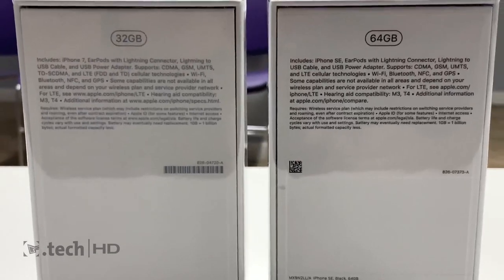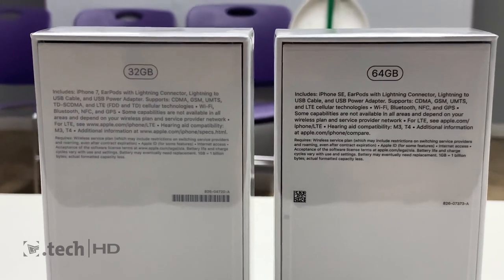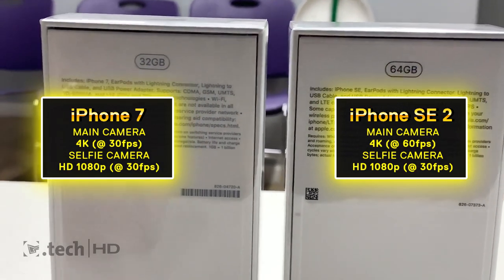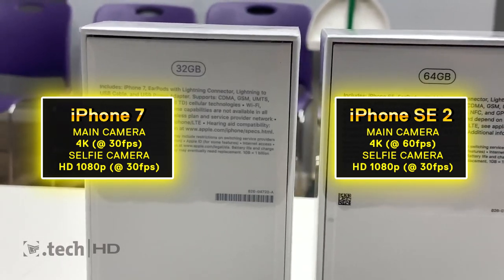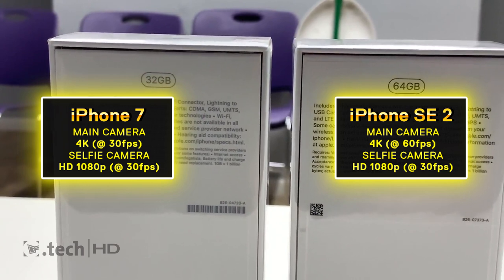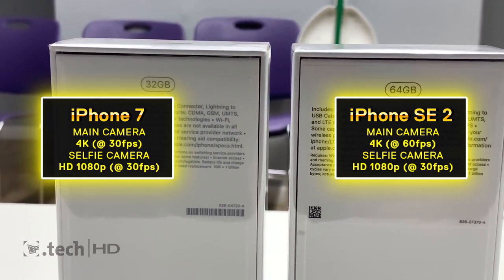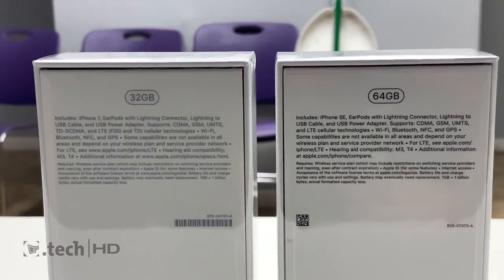And as you can see, there's the back that tells you more information on the phone and video recording on each of these phones. I believe that for the iPhone 7, it maxes out at 1080p, but it does have 4K recording available, whereas the iPhone SE 2, 64 gigabyte version, does have 4K video recording available that maxes out at 60 frames per second. So that's pretty cool for all the filmmakers and YouTubers out there who are looking to get a new phone.